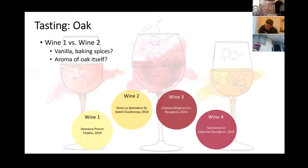So we've had a decent amount of time trying our wines tonight. I'll give just a few seconds to try wines 1 and 2 next to each other again, and see if one has more discernible oak character as described on there.